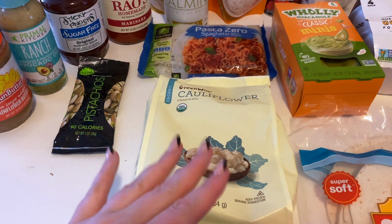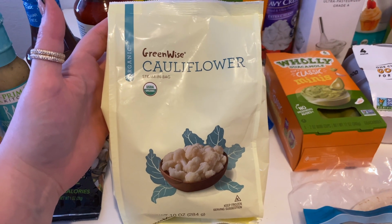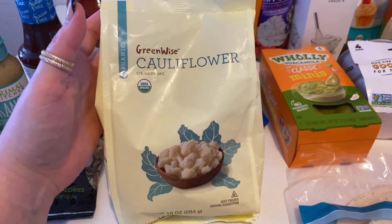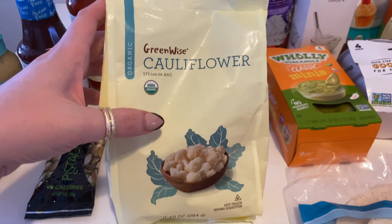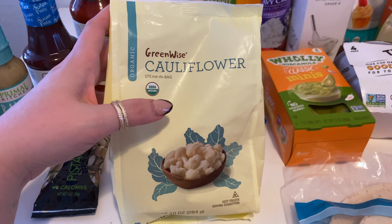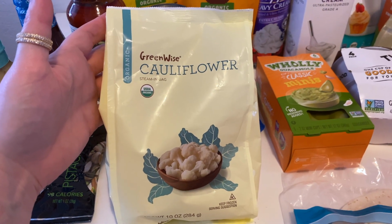All right, you guys, don't come for me about my frozen vegetables. I'm just one adult living in my house with my daughter, and I cannot eat fresh produce fast enough. So finding an option that is frozen and that stays good for a long time and doesn't turn to complete mush once you cook it is awesome.